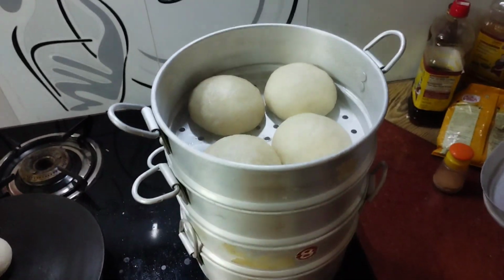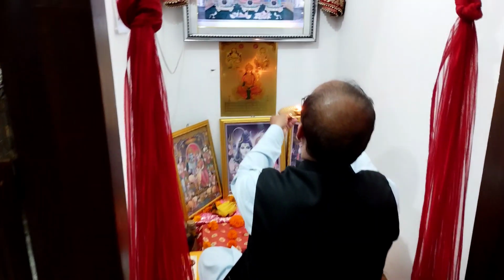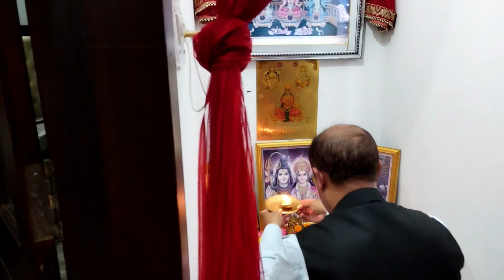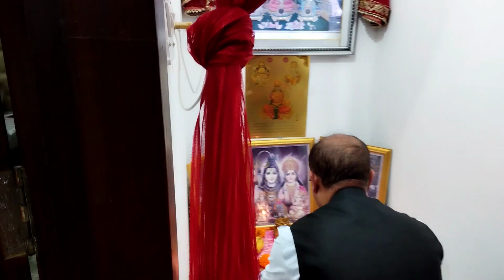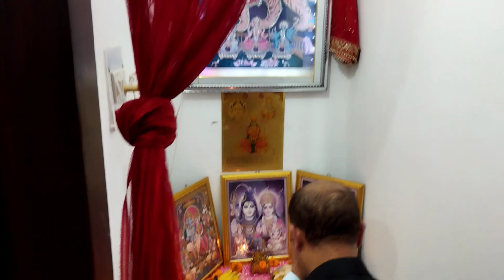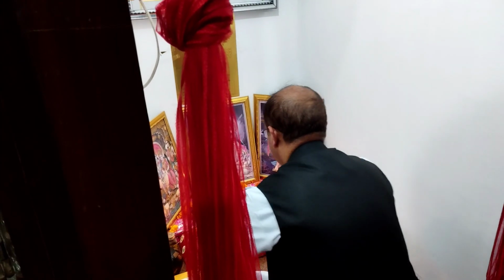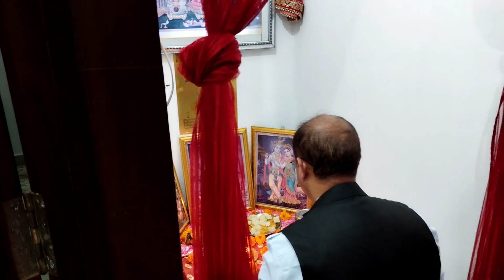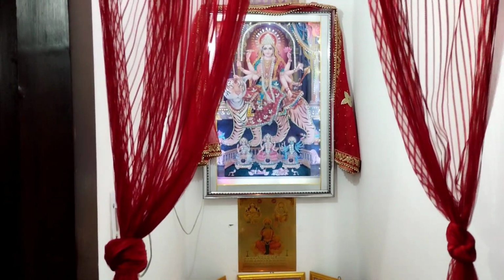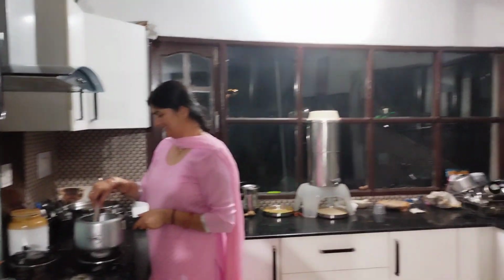Siddu on preparation mode. Let's see what Mama is doing. Oh, she's making something in the kitchen.